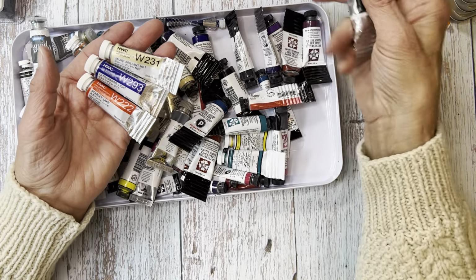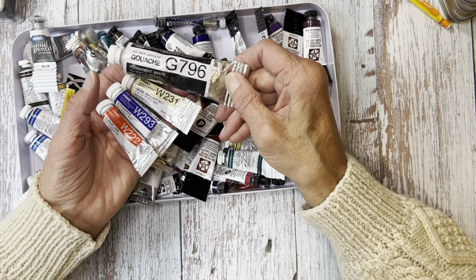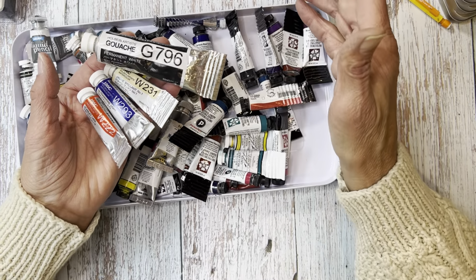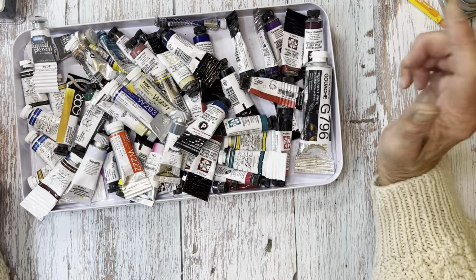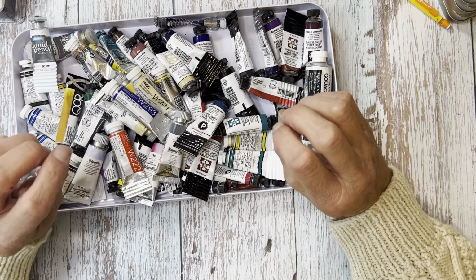I do have more Holbein gouache. I keep this big tube in here because if I'm going to use anything, it's going to be white gouache. So that brings us to the end of our second video for our list of holiday shopping.